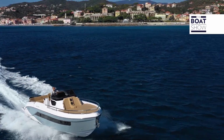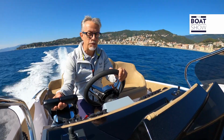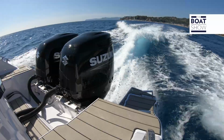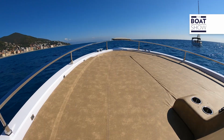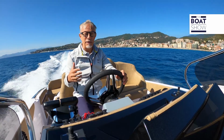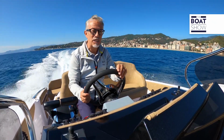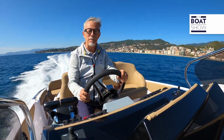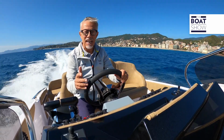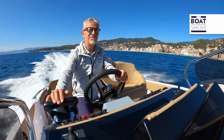I need to pull back the throttles to give you some consumption data at lower cruising speeds. We're at 25 knots and we're travelling at 0.5 miles with 1 litre. Now, since the fuel tank capacity is of 700 litres, just think how many miles you'll be able to navigate independently. I would say about 280 miles.